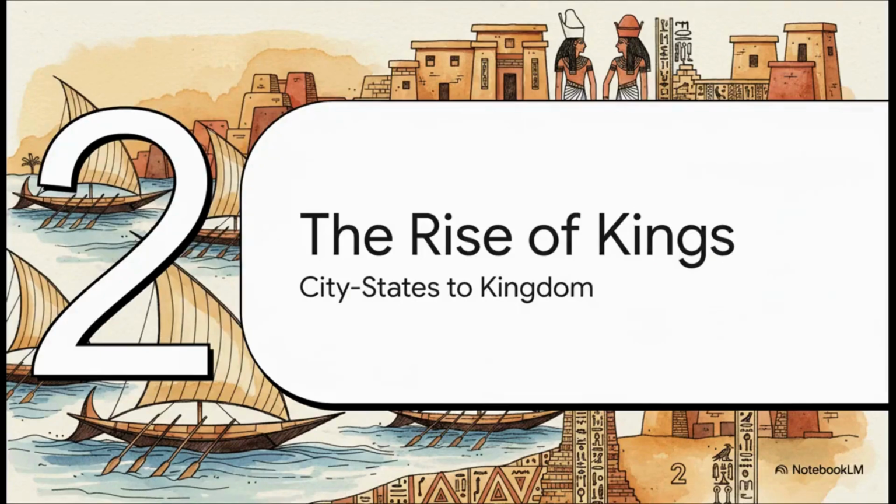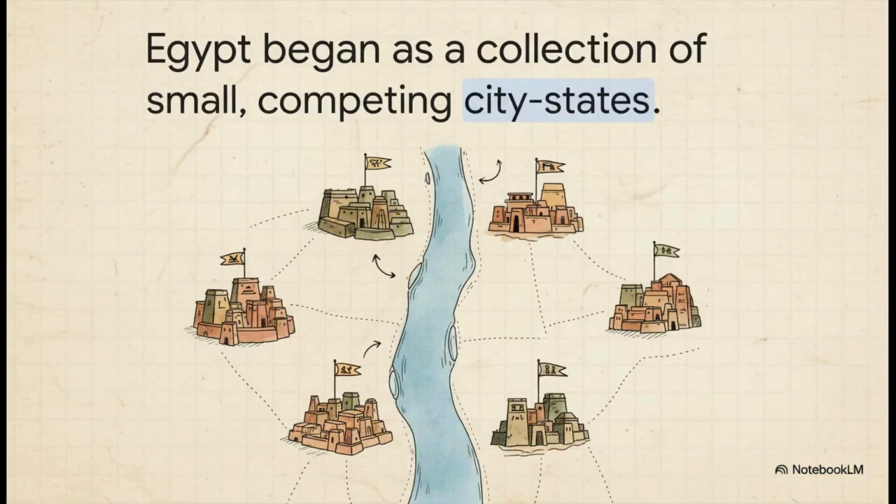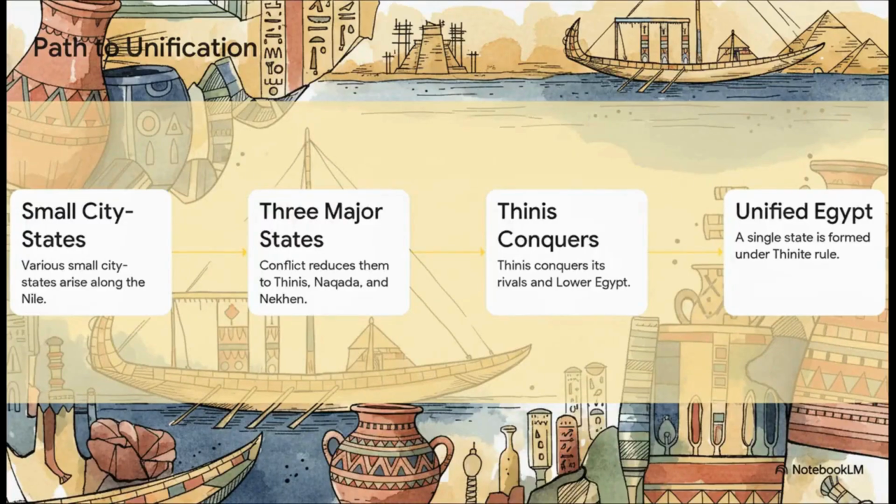So how did this whole state-building thing actually work? Well, it's a story about the rise of kings and a pretty dramatic shift from a bunch of separate city-states into a single, powerful kingdom. In the beginning, the Nile Valley wasn't one country at all. Just picture a patchwork of small, independent city-states, each with its own ruler, and all of them constantly fighting over resources and control of that life-giving river. So how did they finally unify? Let me tell you, it was a long and often pretty violent process.